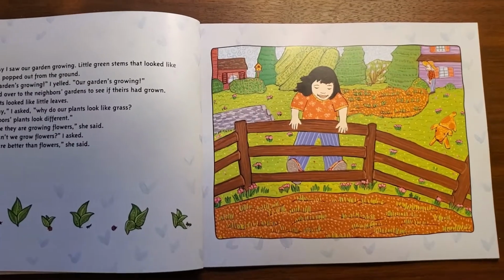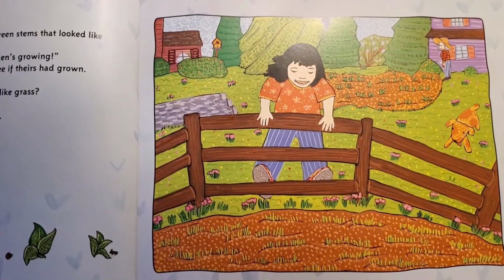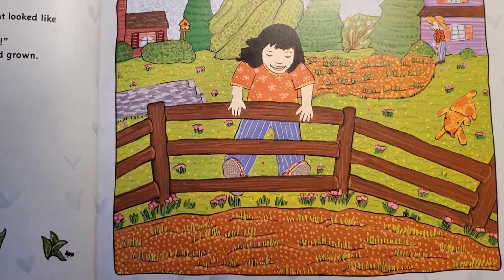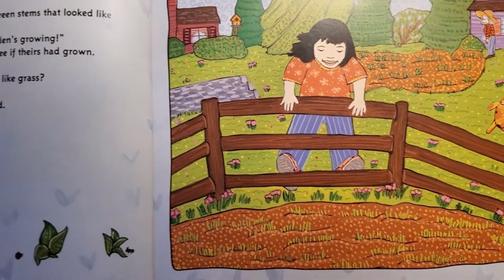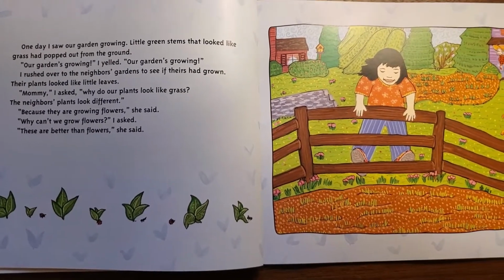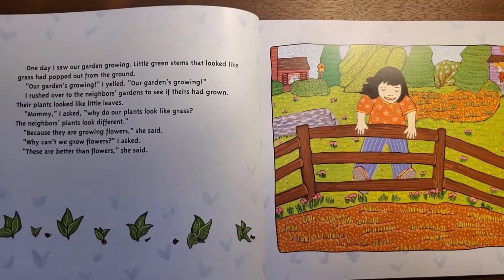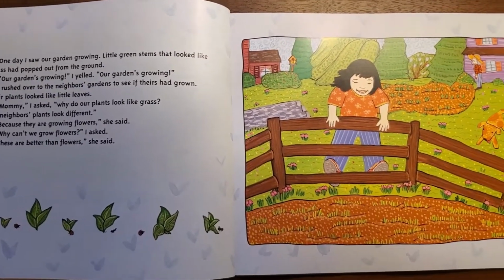One day I saw our garden growing. Little green stems that looked like grass had popped out from the ground. "Our garden's growing! Our garden is growing!" I rushed over to the neighbor's garden to see if theirs had grown. Their plants looked like little leaves. "Mom, why do our plants look like grass? The neighbor's plants look different." "Because they are growing flowers," she said. "Why can't we grow flowers?" I asked. "These are better than flowers."